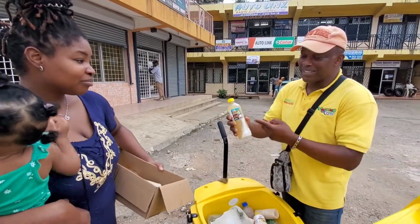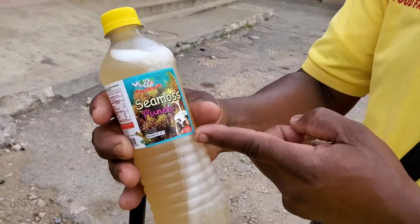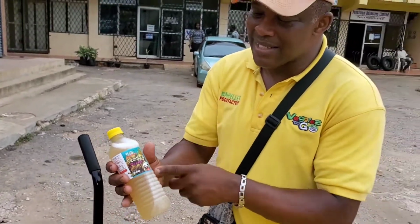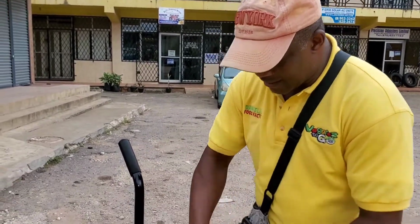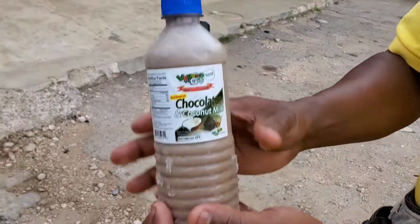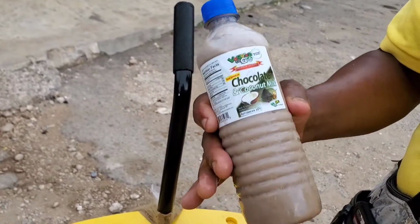This is the real food now, sea moss. Real sea moss, not manufactured sea moss. This is sea moss with just lemon. And this is an old favorite, chocolate. We have to do everything cold, because coldness is what really preserves the life of the goods.